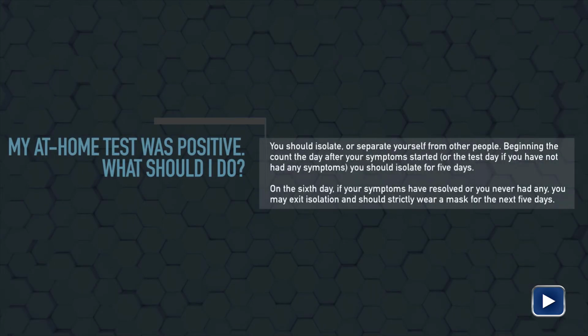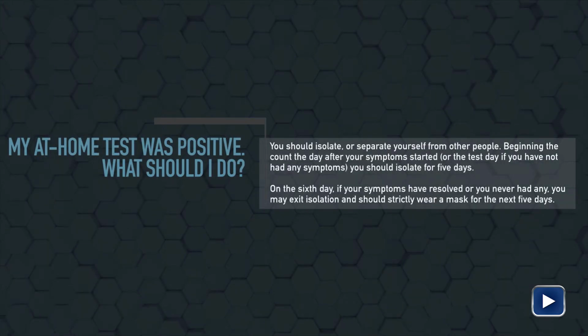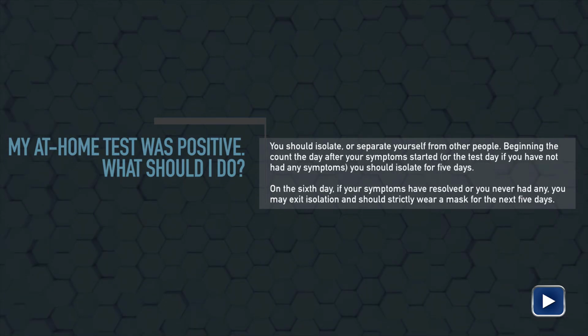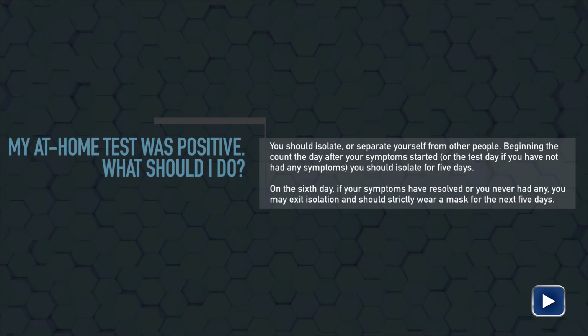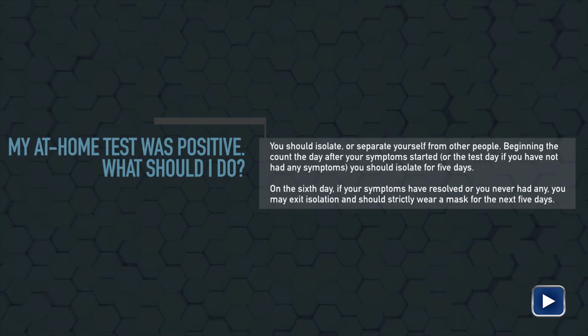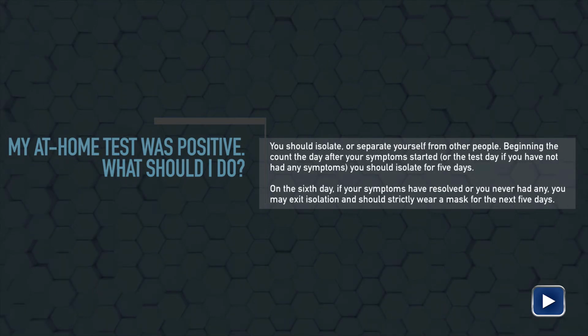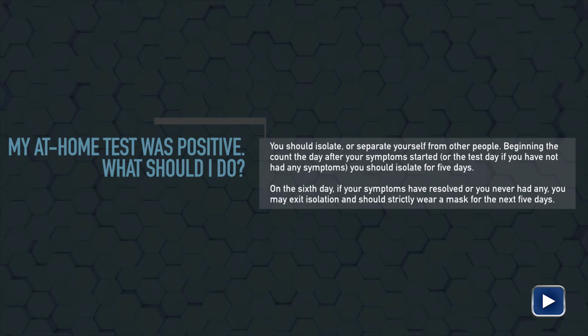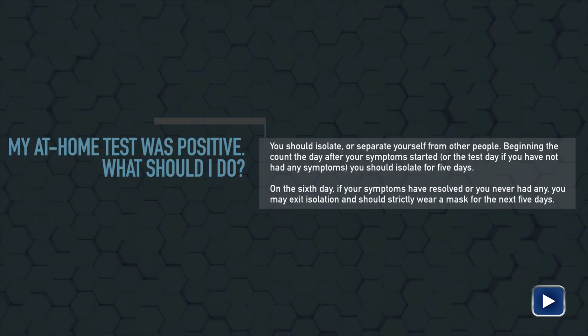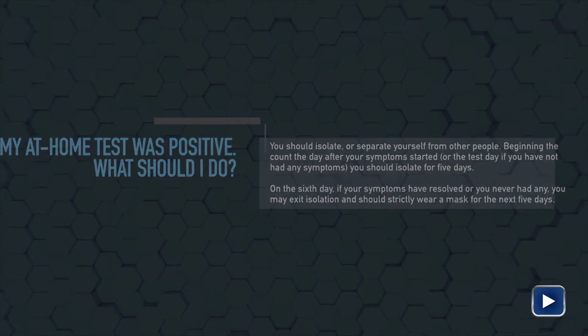What should I do if my rapid at-home COVID-19 test is positive? You should isolate or separate yourself from other people. Beginning the count the day after your symptoms started, or the test day if you do not have any symptoms, you should isolate for 5 days. On the 6th day, if your symptoms have resolved or you never had any, you may exit isolation and should strictly wear a mask for the following 5 days.